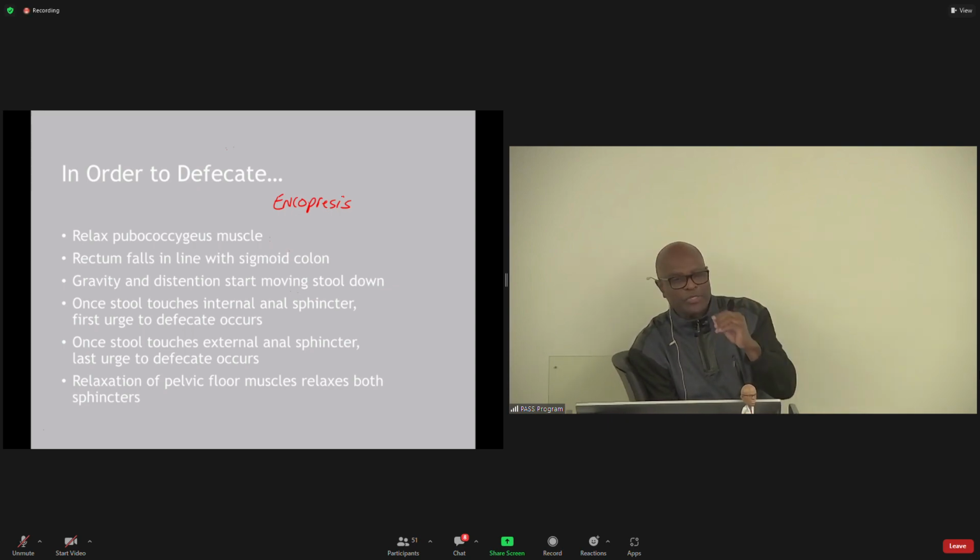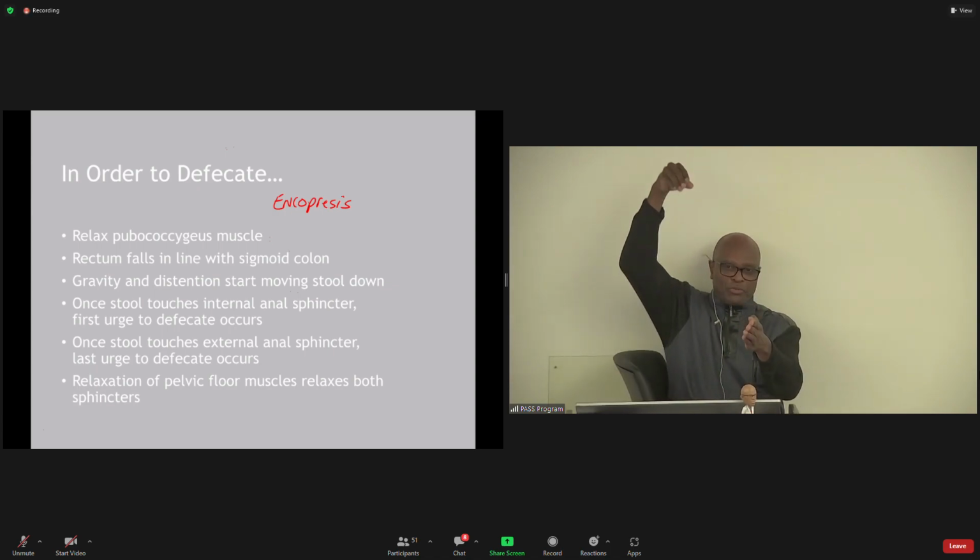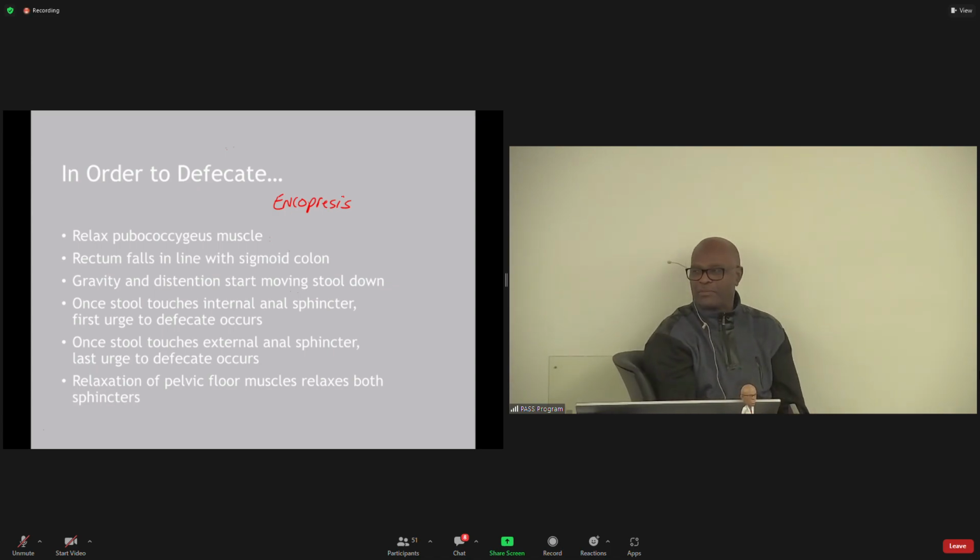See that? Because it hurts them so much to defecate, because that brick of stool is stuck to the sides of the colon. That's why they don't want to defecate anymore. And it gets worse and worse. And sometimes they'll get fecal incontinence. The liquid stool above it will keep squirting around it, and they keep having stool in their pants. And the parents don't know it's because of the constipation.